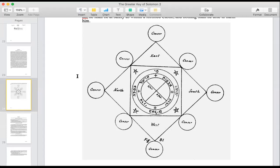Now to the north, we call upon space. To the east, we call upon space. To the south, we call upon space, concentrated space. To the west, we call upon space.